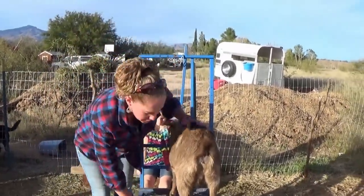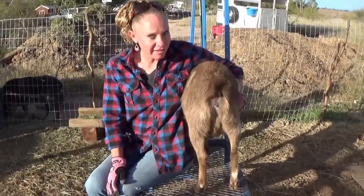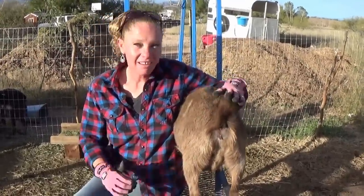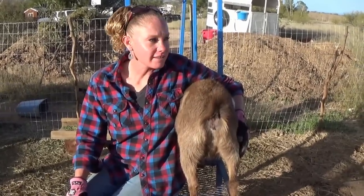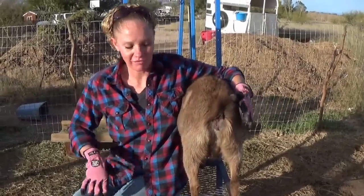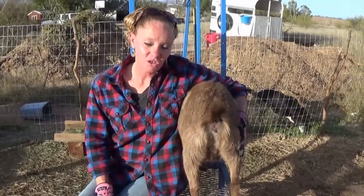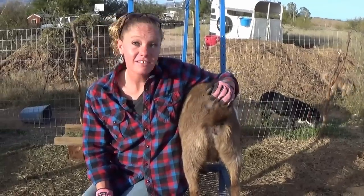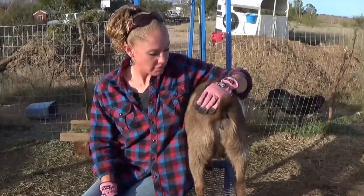This is sweet, sweet Cassie. She is just sweet as can be, like her mama Cami. She has really nice large teats like Cami as well, which obviously, as you guys can tell, is a big thing with the Nigerians. It's good to have larger teats. Sometimes it makes them a little hard to milk if they're too little. But this is going to be her second kidding. She's due March 3rd. So the second time she's going to have babies. The first, last year, she gave us two babies. So we'll see what she's got in here.